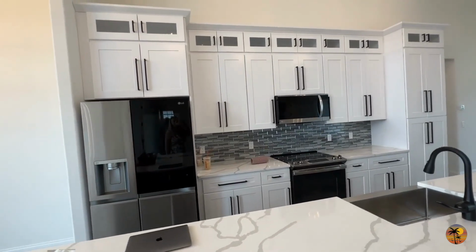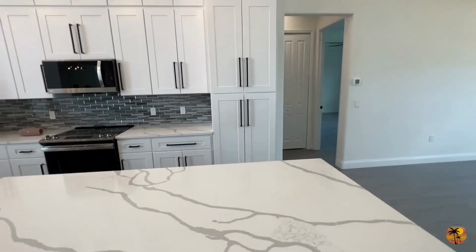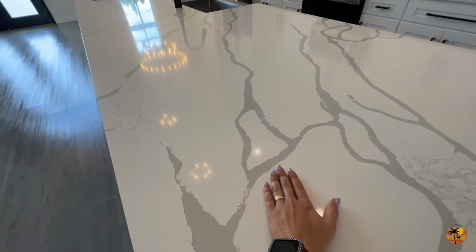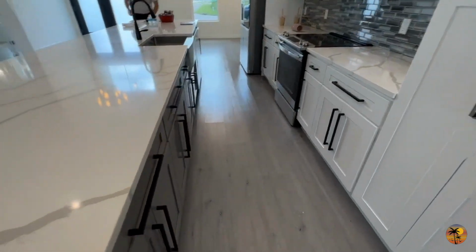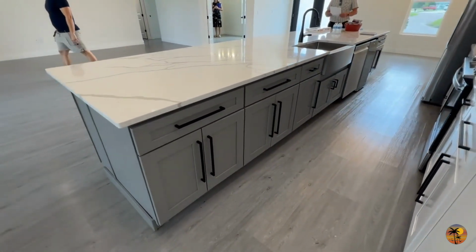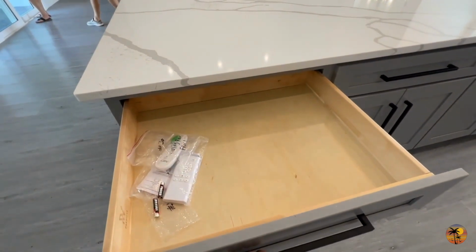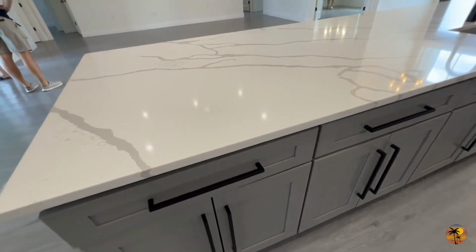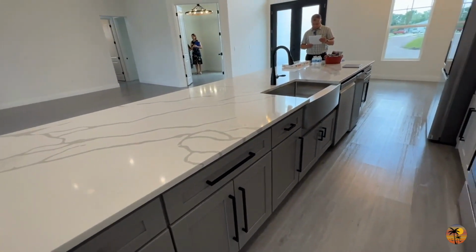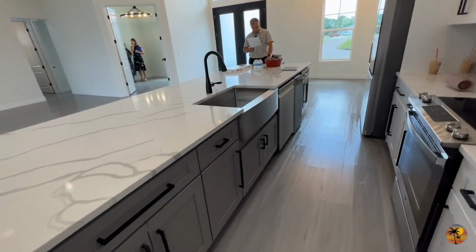Beautiful white cabinets with black handles. This is what is modern right now. The countertop has this kind of pattern, which is also nice and interesting. And on this side, the cabinets are already gray with soft close mechanisms. The quality is decent. By the way, the quality of this house is also good. And those who build these houses are Russian speaking, so that's a big plus, just in case.